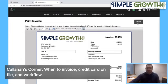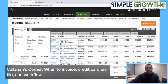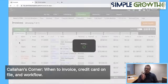Obviously, you'd have to stuff the envelopes. And then the next thing is, if we go in and we want to email these out, we can also have two different methodologies here.